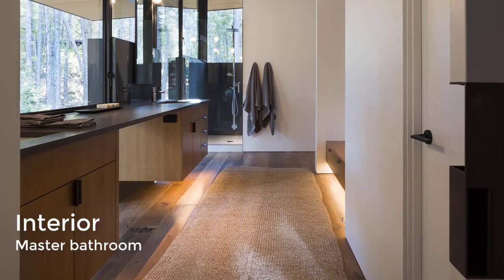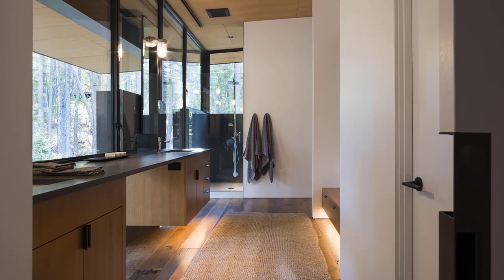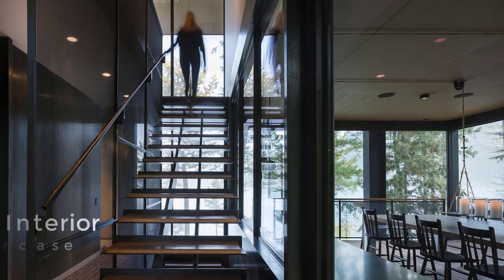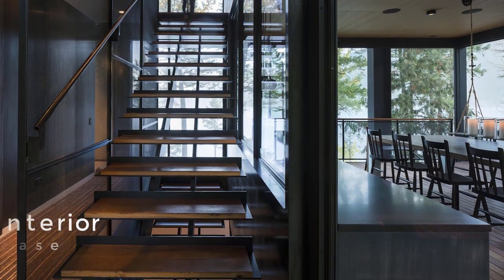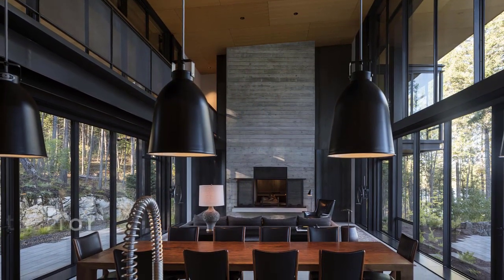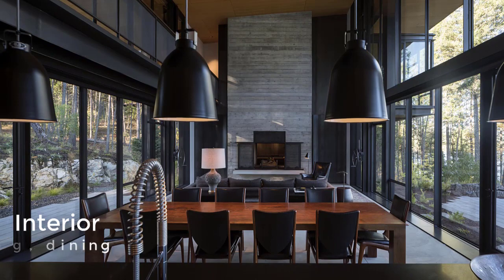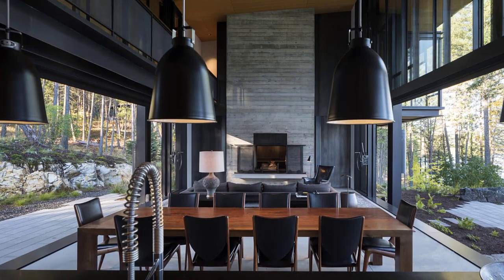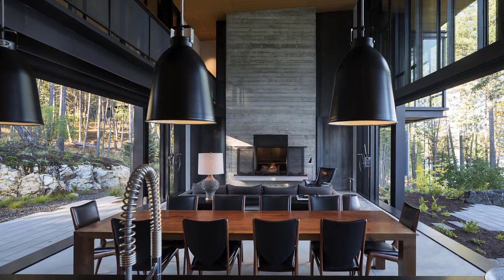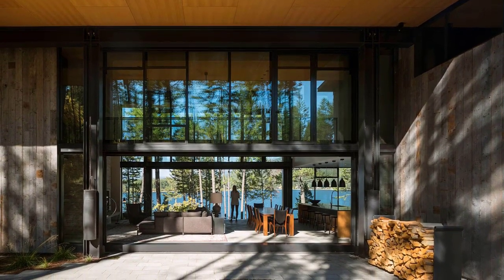The upper level includes the master suite and closet, as well as an extra bedroom. When both window walls are open, the effect is of a single plinth floating above the forest floor. From afar, this transparency allows for views through the home to the lake beyond.